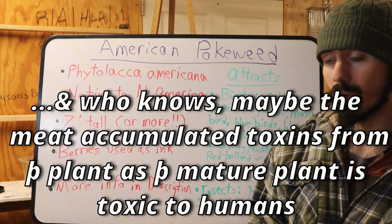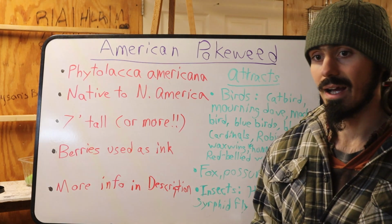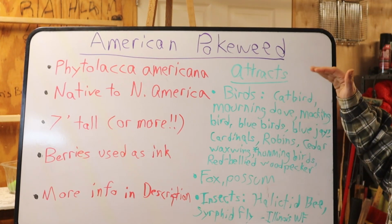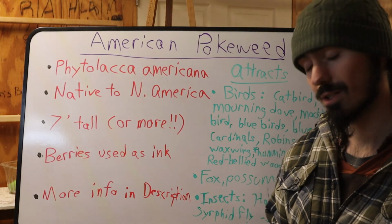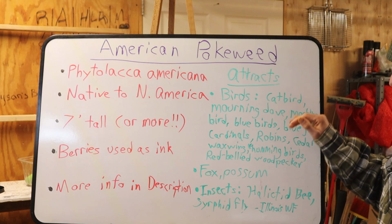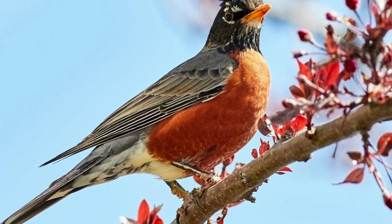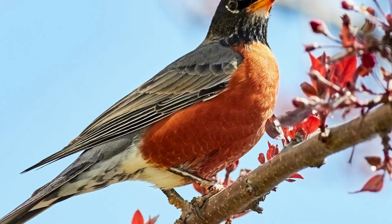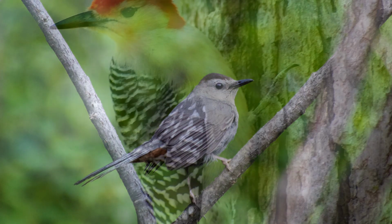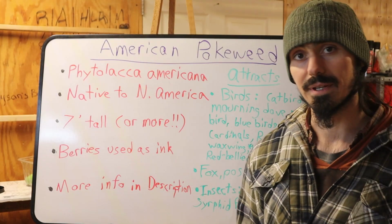From an ecological point of view, in terms of natural pest control and attracting pollinators and beneficial organisms, this plant can be pretty prominent, right? So it can attract a whole variety of birds. Not just chickens, but all kinds of different birds can go after the berries, like the catbird, the mourning dove, mockingbird, bluebirds, blue jay, cardinal, robins, cedar waxwing, hummingbirds, and the red-bellied woodpecker, right? Now the hummingbird, of course, is going to go after the flowers, going after the nectar, but all the other birds are going after the berries.